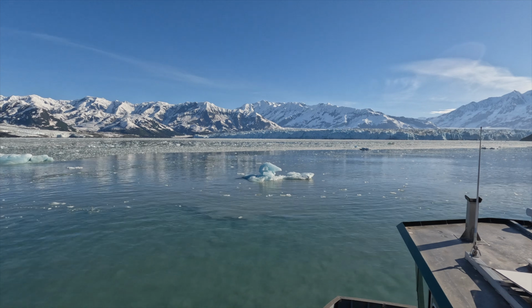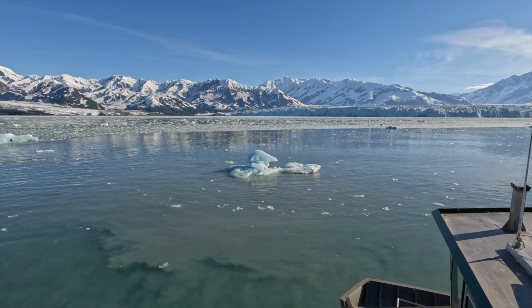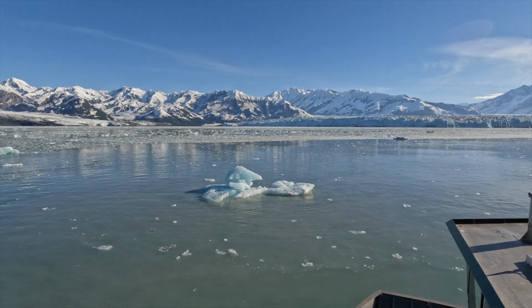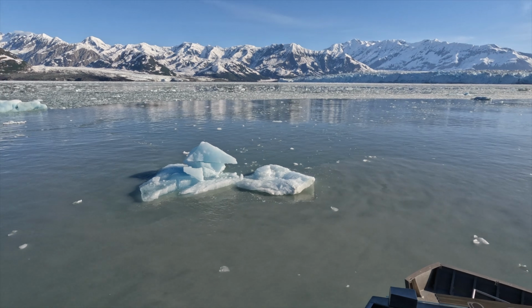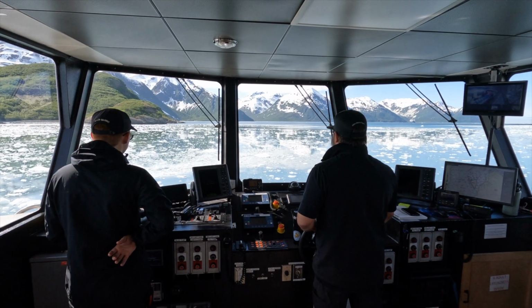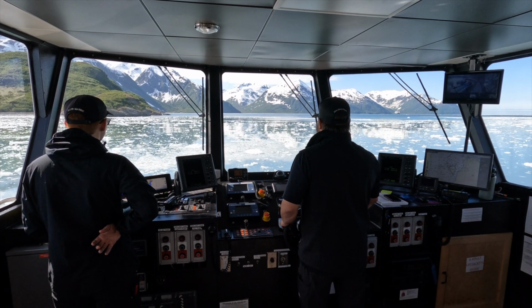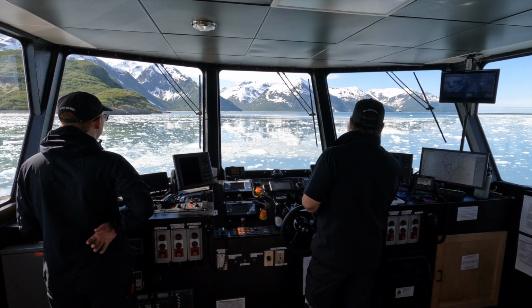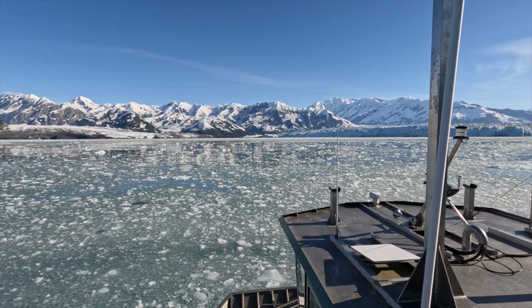You'll also notice that the captain has reduced our speed, and we seem to be basically crawling at 1, maybe 2 miles per hour. Even though the boat is designed for this ice with a flat bottom, it's very important to look at the radar and know where the big chunks of ice are, and our captain did an excellent job.